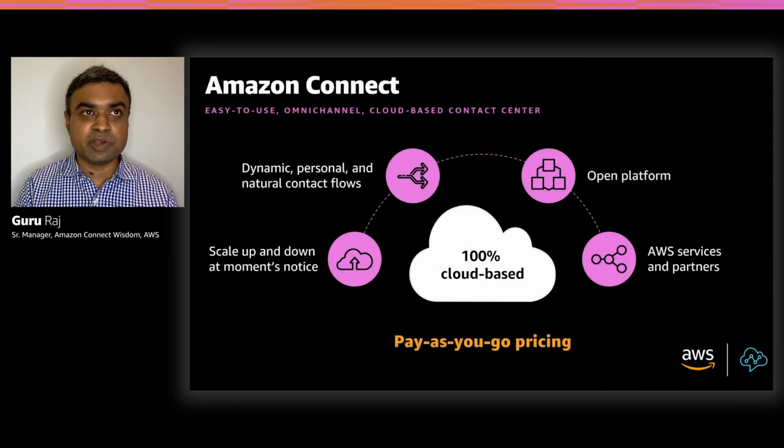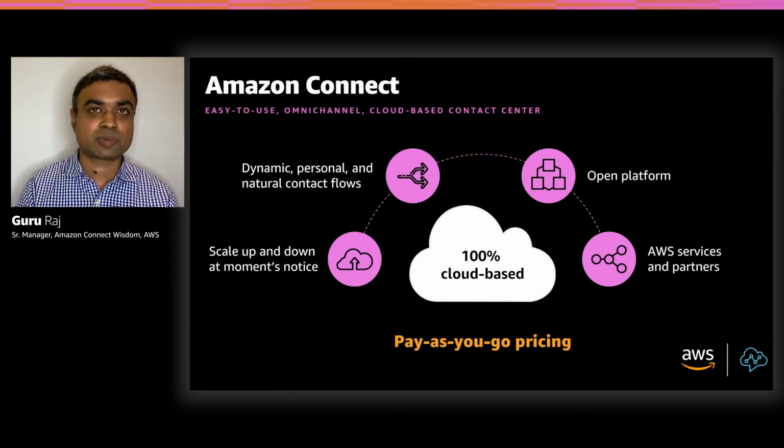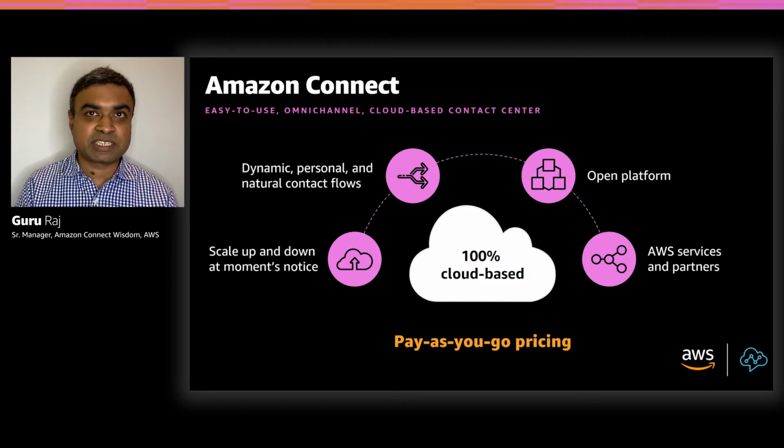For those who are less familiar, we launched Amazon Connect, the easy-to-use omni-channel cloud contact center, in 2017. Amazon Connect is 100% cloud-based and can be set up in minutes without the need to write any code. Amazon Connect has the flexibility to scale up or down at a moment's notice, depending on the volume of contacts from your customers. Contact flows allow you to create experiences personalized to your customers' needs.